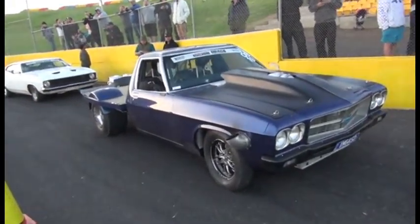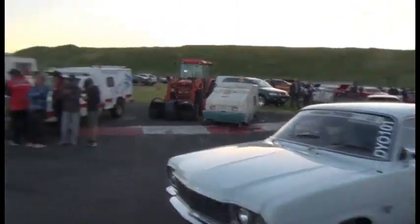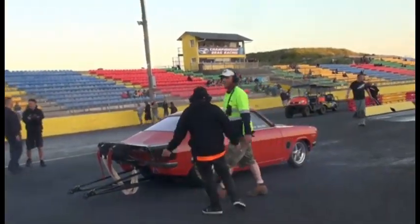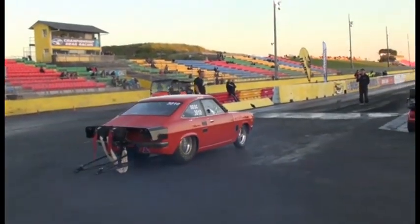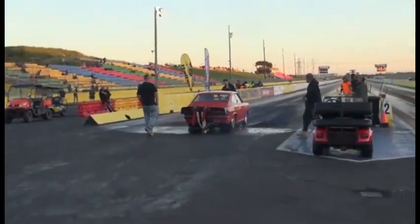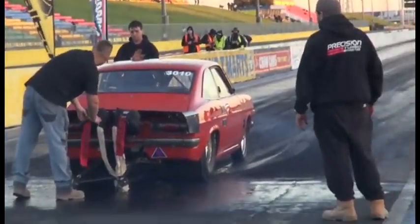Very tough tuner. Nice Centura there. Sweet, sweet smell of methanol in the background. Turbo rotary. So these are cars that are testing for tomorrow's APSA meeting.